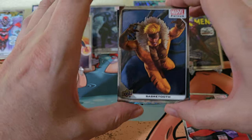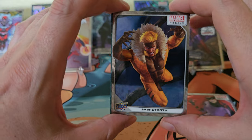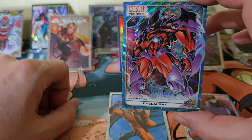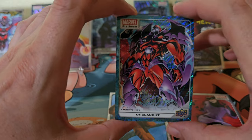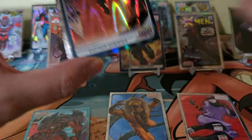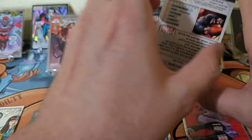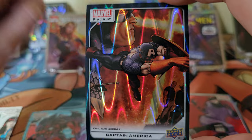No way. Sabretooth. Get out of here. My buddy is pulling all the banger artwork I wanted. Oh, get out of here. Let's go. Onslaught. Oh, my gosh. This guy has crazy hits. These are all the cards I wanted. Holy crap. Captain America. Let's go. And then Gwen Stacy. What a banger pack. Holy crap. Teal Wave, 91 out of 799. Dang. That's freaking sweet.